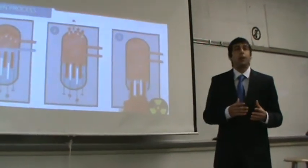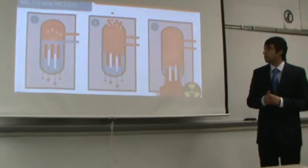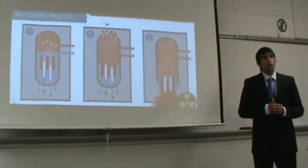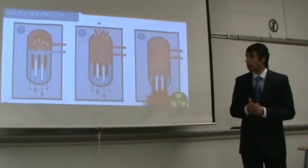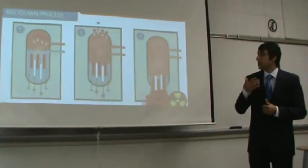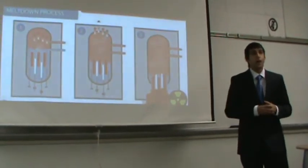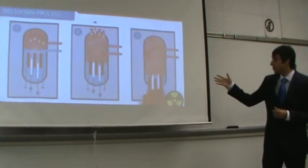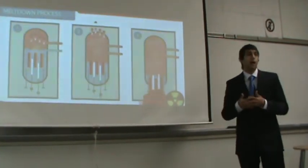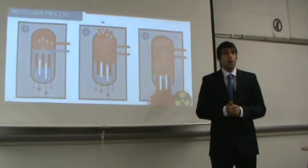The steps of nuclear meltdown start here on the very left. You'll see that temperature begins to rise. The red here is the uranium rods. The white and gray are the control rods, and as step 2 happens, temperature goes higher and higher, above 2200 degrees, and eventually melts through the vessel, through the reactor, right down to the bottom, and then you have the meltdown, which is the main problem.